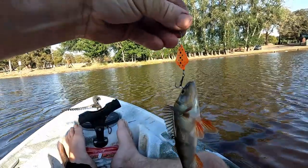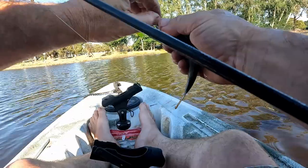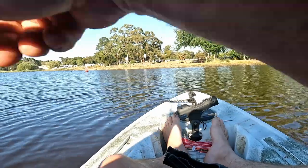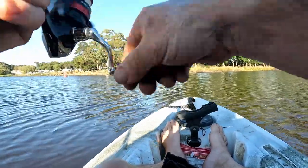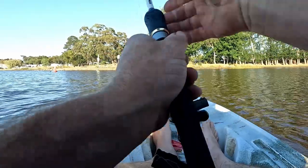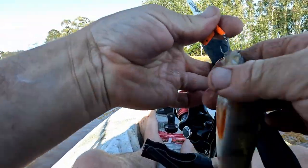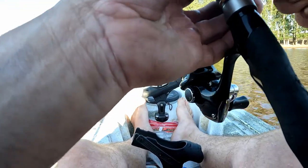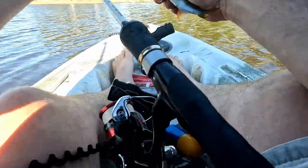Junior reddy. I like this Tassie Devil spinner. Another baby. A good fun little one. Cod would love to eat you, mate. You're a cod lolly.